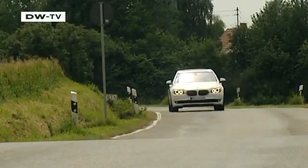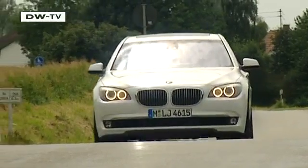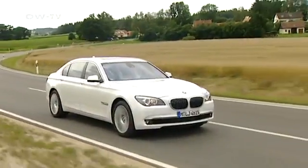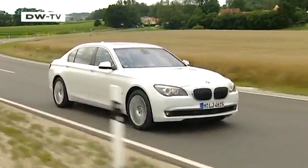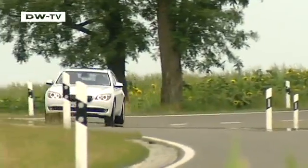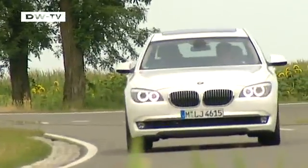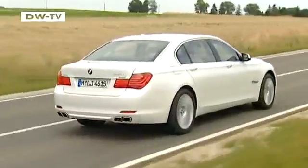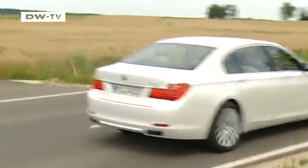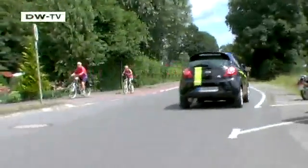After the debut of the new 7 Series last October, BMW is now offering an upgraded engine option for the luxury sedan. The 760 Li is powered by a 12-cylinder power plant with 544 horsepower. Li stands for a longer wheelbase and interior, in this case, an extra 14 centimeters. Prices for the 760 Li in Germany start at 144,800 euros.